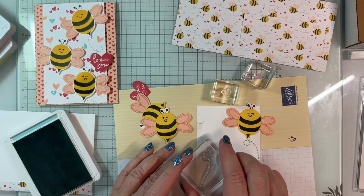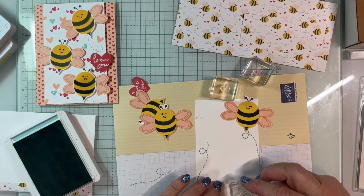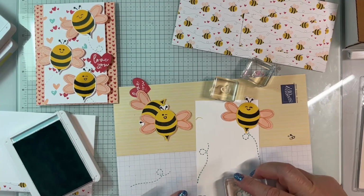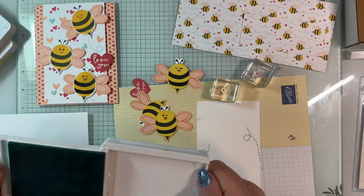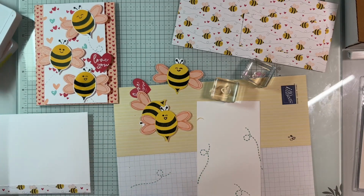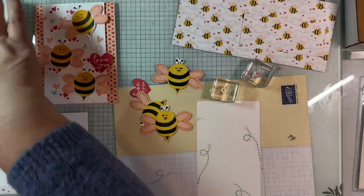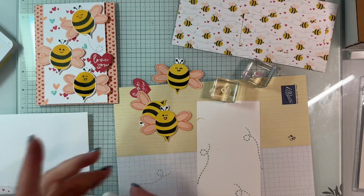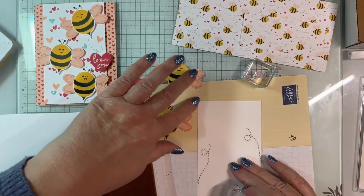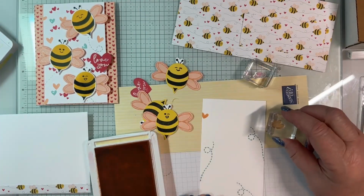How about here? And then the third one is just going to come up from the bottom. Now we'll put away the Pool Party and get out, well, first we will get the Pool Party all over my thumb, and then we'll get out the next color. Let's do our hearts. And some of these are going to be covered up, and that's okay. That's what we want. And just do some Petal Pink hearts.